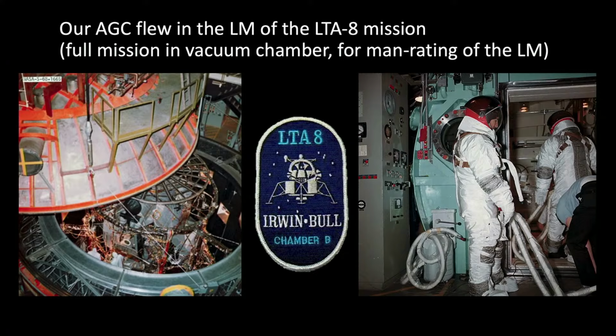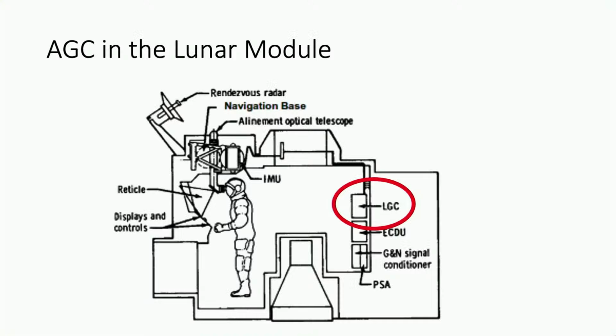You can see LTA-8 in this chamber. They have another chamber where they have the command module. They stuff the astronauts in there, and they keep them in there. They fly an entire mission. So the command module astronauts stayed in there for 14 days, and the LEM people for 3 days. So it's fairly serious. If you develop a leak, you're in complete vacuum. But our computer was in that LEM and was used for the man rating of the LEM.